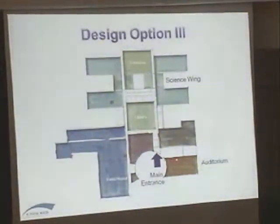And creates a new entrance with an auditorium. This is an exterior space auditorium that is separated from the school. We looked at several different options of where to put it. This was considered to be probably the most acceptable. But again, it is a separate freestanding building and administration. And that was estimated at approximately 93 to 97 million.